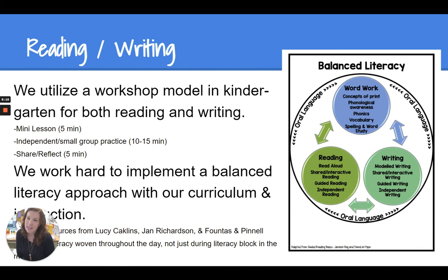We have a mini lesson, and then the kids break out and do independent practice every single day for about 10 to 15 minutes. And this is great because it gets kids into texts that are at their level and just right for them, and it gets them writing stories that they want to, whatever they want to write about. It's their time to work on that, and then we share at the end as a whole group for about 5 minutes.